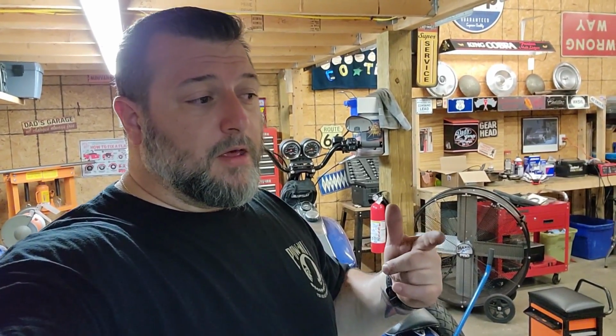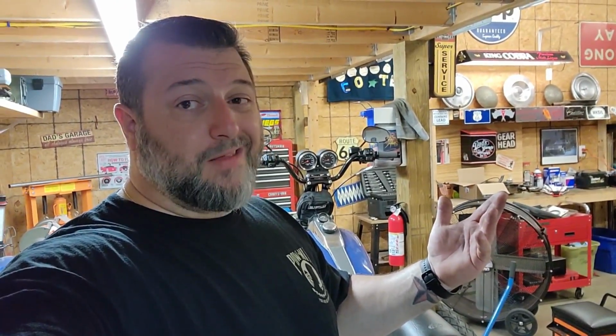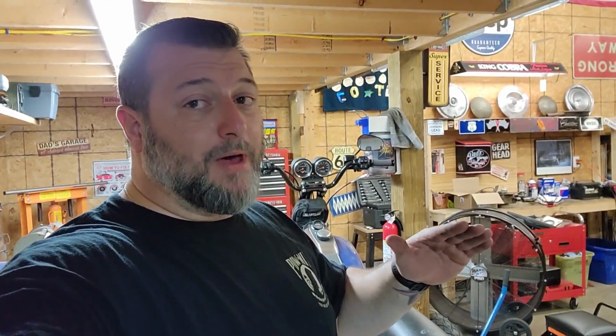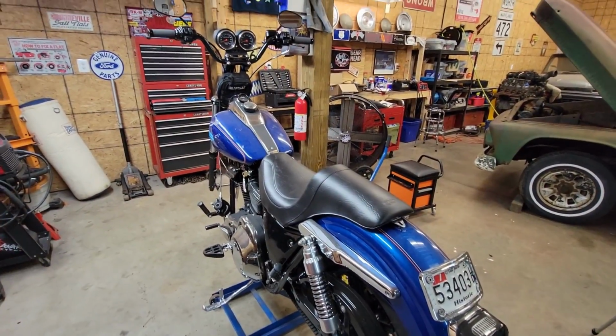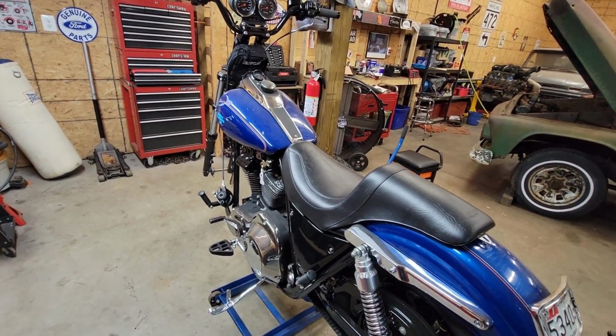Like in the future, if you guys do this, take the fender off. Don't drop it on the ground like I did. Luckily, I didn't scratch it. Then pull the brakes off, then pull the axle off. Way better way of going about it. All right, so we got that taken care of in the worst way possible.